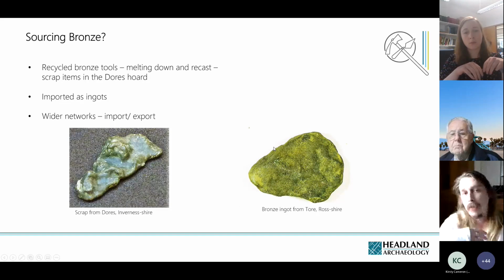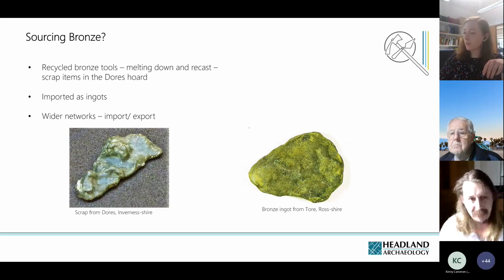Obviously, for all this material to get there, the site is clearly having to be engaged in quite broad networks of import and export, that things are having to be brought to the site. So it clearly is not a remote location. It is clearly connected to much broader networks, and we'll come back to those later on.